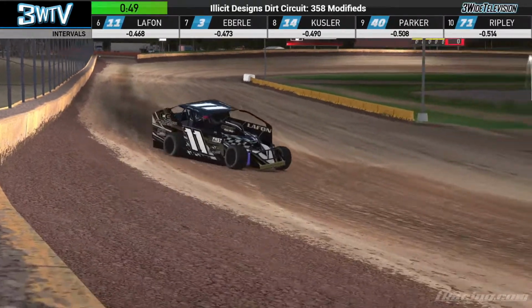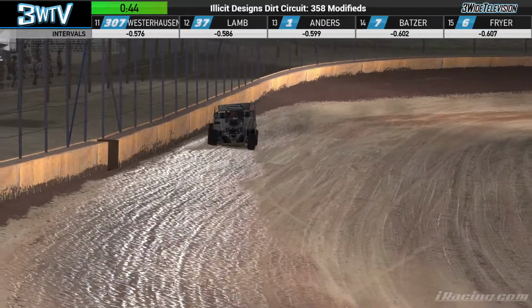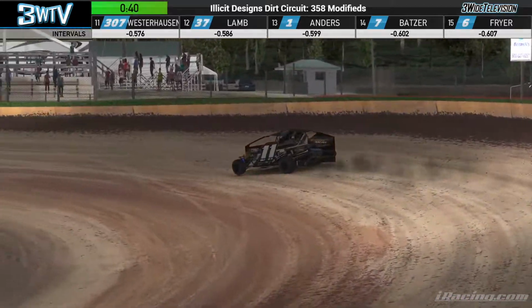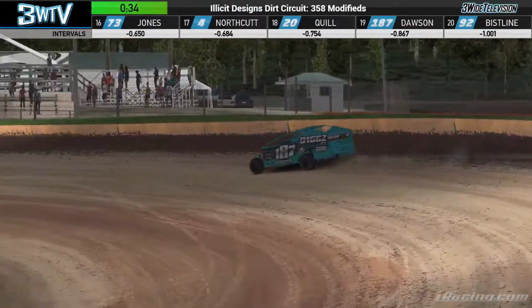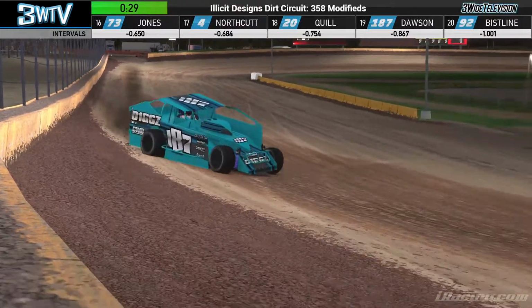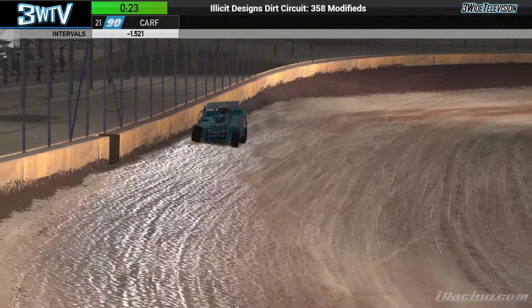We did hear from Chris Westerhausen that this racetrack is getting a little bit rutty, getting pretty bumpy out there, and you got to see that on board with the number 11 of LaFawn. He's one of the only drivers out on the racetrack right now. Cameron Dawson is the only other car taking some time, as you can see, running right up against the wall. The racetrack has lost quite a bit of pace. No one getting close to the lap that Brent Carey turned a little while ago.